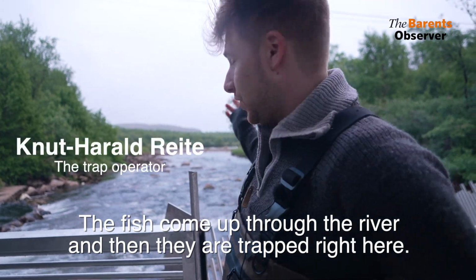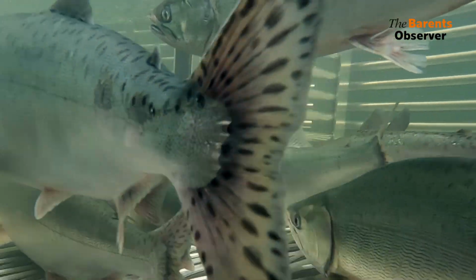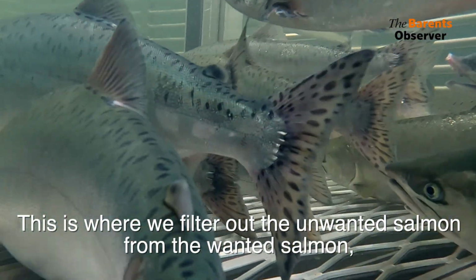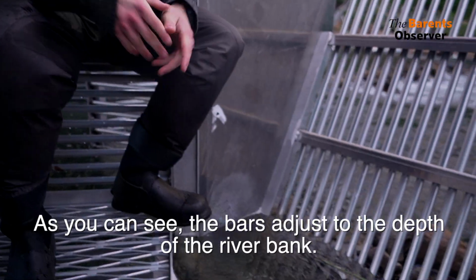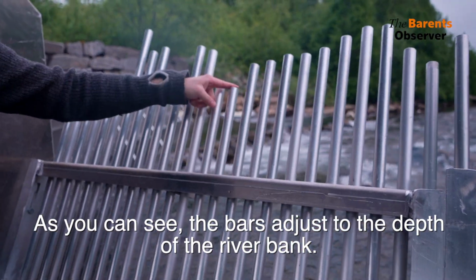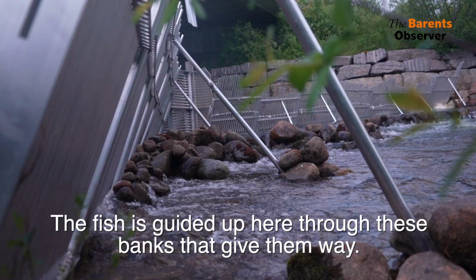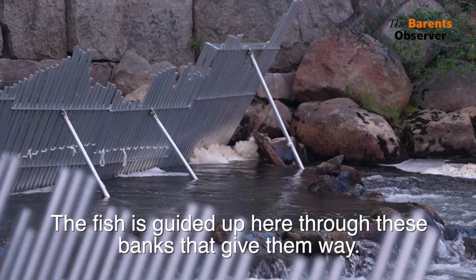Okay. So, as you can see, the fish come up through the river and then they are trapped in this trap right here. And this is where we filter out the unwanted salmon from the wanted salmon, which is the sea trout and the Atlantic salmon. As you can see, the bars adjust to the depth of the riverbank. That's what makes it so good. And the fish are sort of guided up here through these banks.